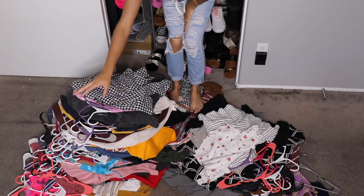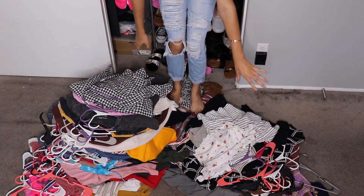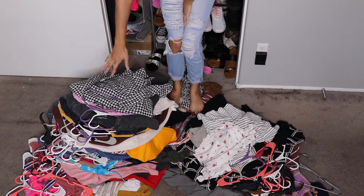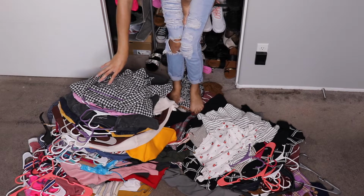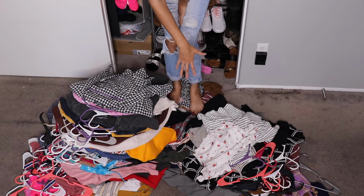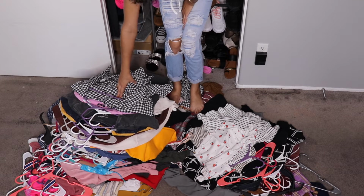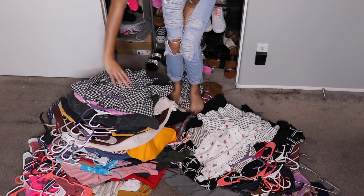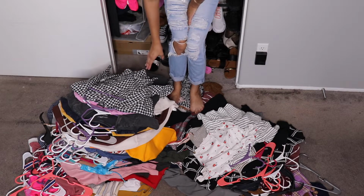Okay, so this is the pile I'm keeping and this is the pile I'm getting rid of. So I'm getting rid of a lot, but I'm also keeping a lot. So maybe I will still organize it and see what I really like and what I don't like. So I'm going to take these ones off the hanger and fold them up, put it in a bag, and I'm going to put these back in my closet in a very organized way. So yeah, you guys are going to see me do that.